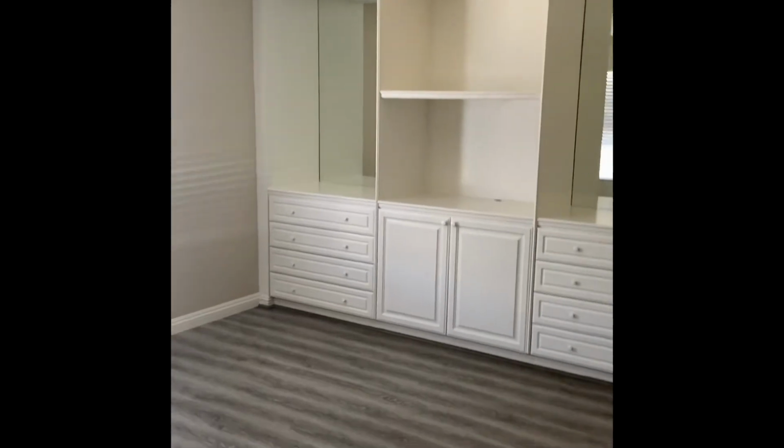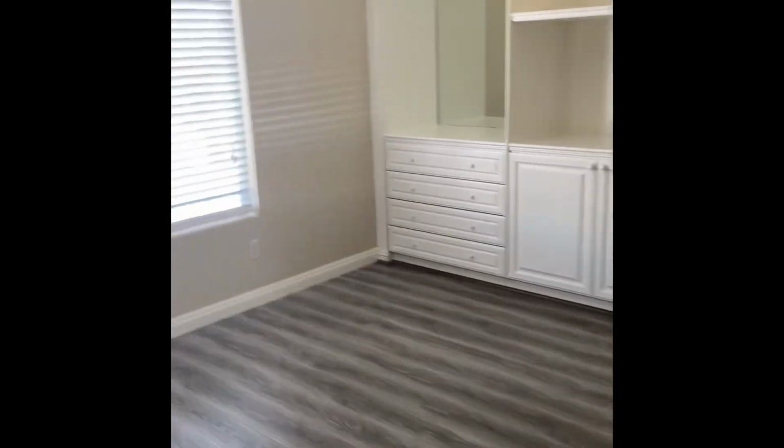Now, the master closet was amazing. Here I am doing a big old spin in there because I loved it so much. But no shelving, nothing, so that would have been an added cost. Now, going into the master bedroom, it was very, very spacious. Again, beautiful built-ins, which my husband hated. And it was just very nice and open and spacious, and an amazing view into the backyard.